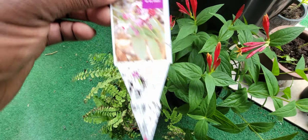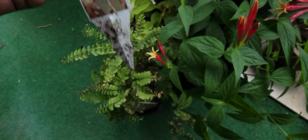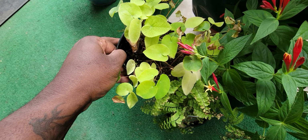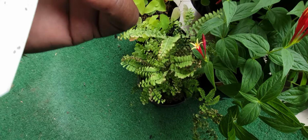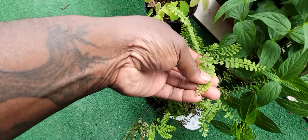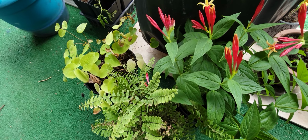I also have this as an option to put back there. It says shade to part shade, so that means it really doesn't like sun at all, and the foliage is really lovely. It got a little too much sun, so it's a little crispy, so I could tuck this in there too, or just have this one. And then I also have this fern here, which I really love because of the stem work. It's black or chocolate brown with these feathery looking leaves, so I could put all three, which wouldn't be a bad idea, in that pot in the back side.